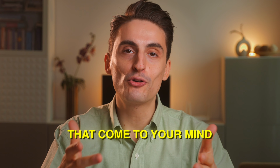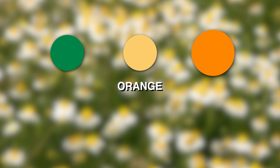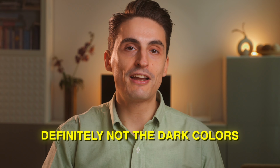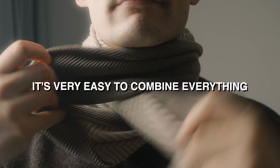What are the colors that come to your mind when you think of spring? It's probably going to be some kind of green, maybe yellow, orange, light blue or pink. Definitely not the dark colors that we normally wear in wintertime. But the good thing about winter is that it's very easy to combine everything.